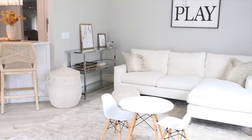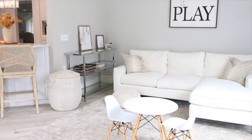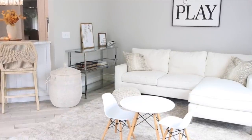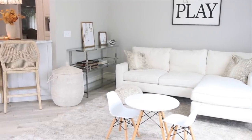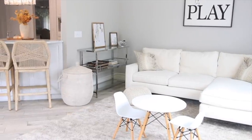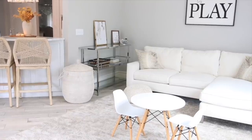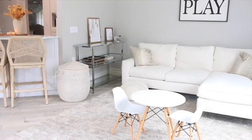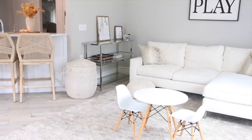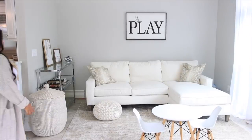If you've been watching for a while, then you know we have this little area off from the kitchen, and this is my son's play area. It's kind of like a second living area, but it's where he spends a lot of his time when we're downstairs. And it looks really clean right now, but that's not always the case. There's usually toys everywhere, but I always clean it the night before, so it's pretty neat right now.